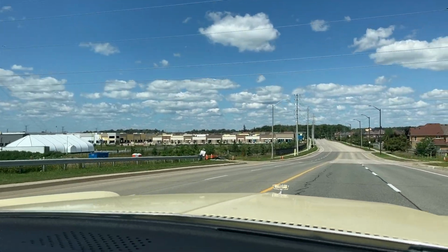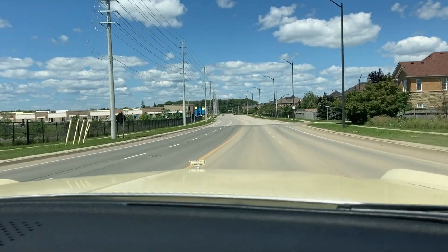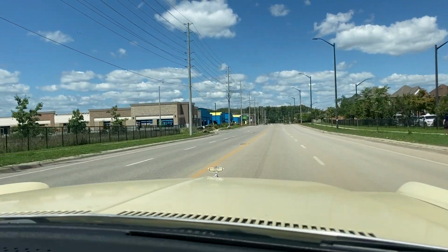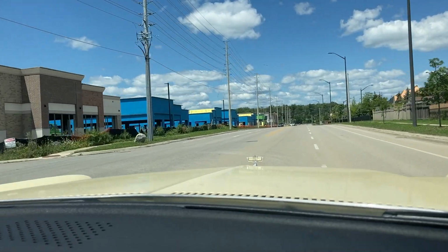Oh, I missed that. The floating. Oh, yes, it floats. I remember that feeling. I just miss that now. Like, what's a bump? Oh, you want to feel that. It is so good. Sometimes I like going over the bumps on purpose.